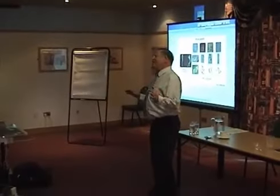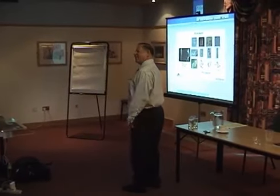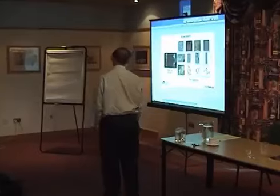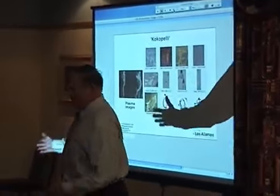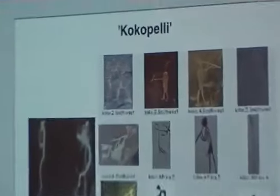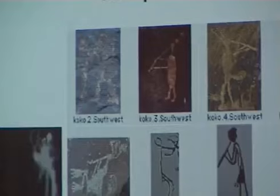Has everybody heard of Kokopelli? No. Has anybody heard of Kokopelli? Okay. Okay. Kokopelli is a very popular folk figure in places like New Mexico, Arizona, the southwestern United States.